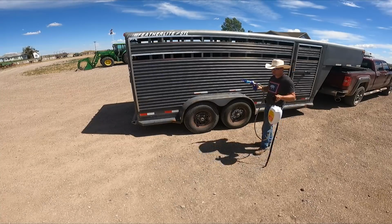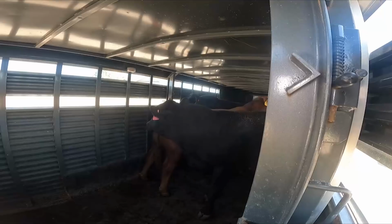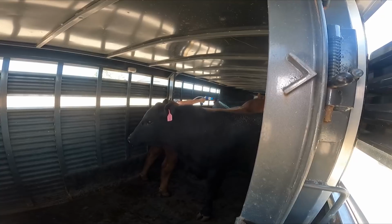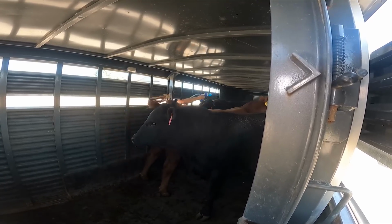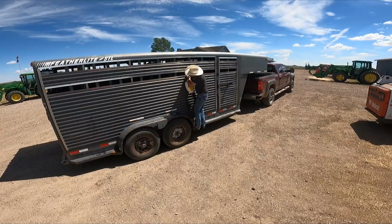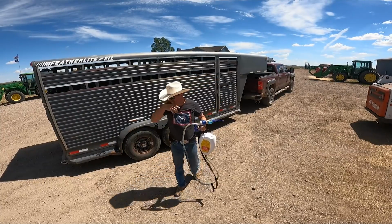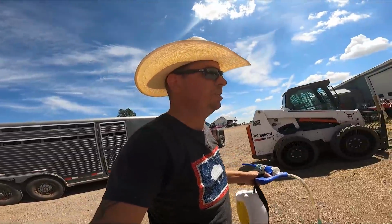All right, so it's really super simple. All I gotta do is get in here and spray it on the back of each bull. Okay, so each one's going to get a couple doses because of how big they are. Okay, next. All right, that should keep anything off them for a while, and probably off me too.